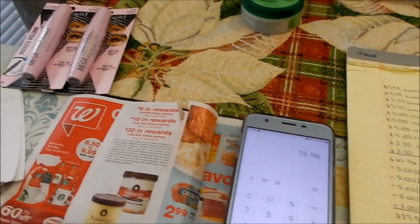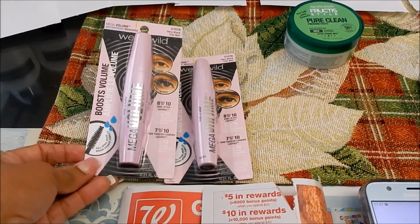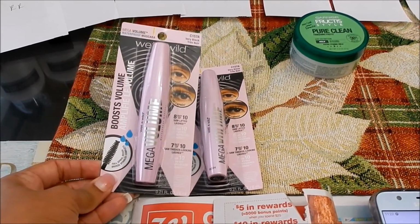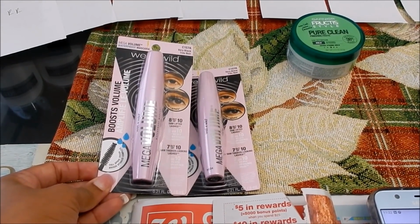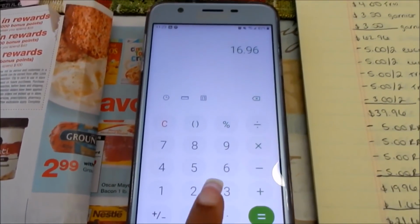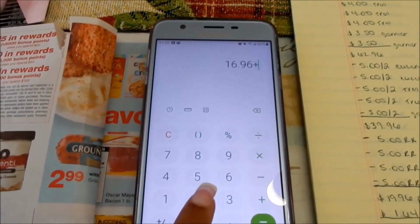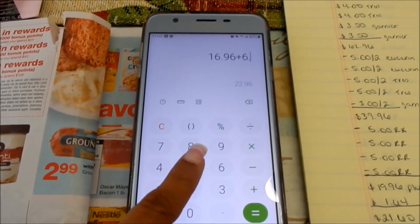So I decided to pick up the Maybelline. It's not Maybelline, Wet n Wild. It so happened that this week the Wet n Wild are on promotion: when you buy 2, you get 5,000 points back. These are priced at $3.29. So let's add that in. It's kind of hard to do this here looking through the viewfinder, by the way, guys. All right.